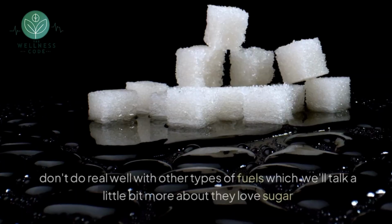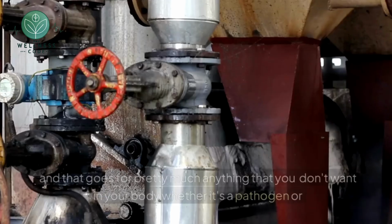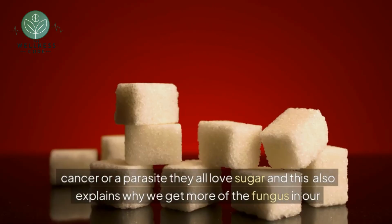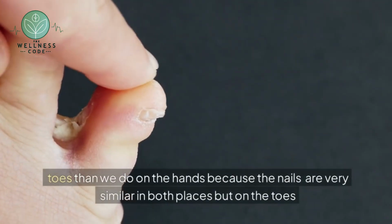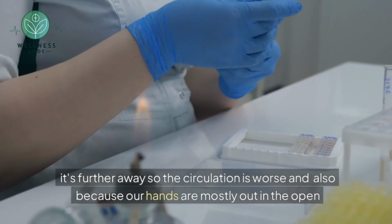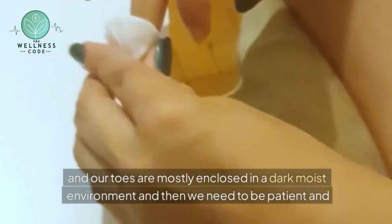They don't do real well with other types of fuels, which we'll talk a little bit more about. They love sugar, and that goes for pretty much anything that you don't want in your body, whether it's a pathogen or cancer or a parasite. They all love sugar, and this also explains why we get more of the fungus in our toes than we do on the hands, because the nails are very similar in both places, but on the toes it's further away, so the circulation is worse, and also because our hands are mostly out in the open and our toes are mostly enclosed in a dark, moist environment.